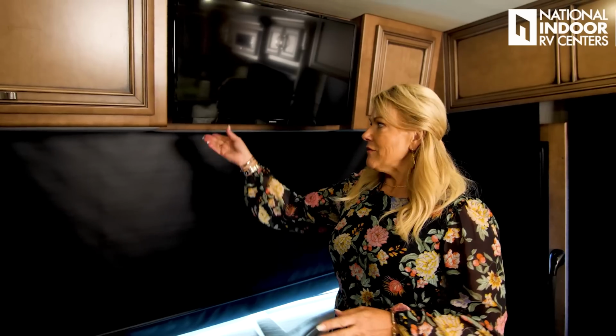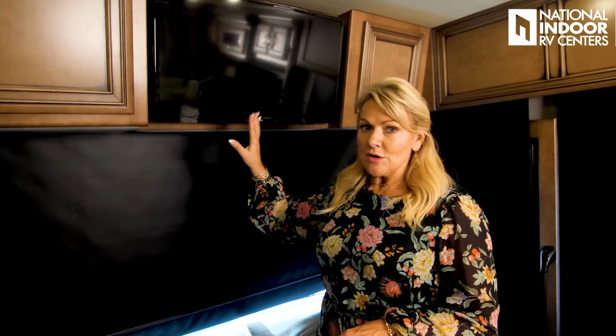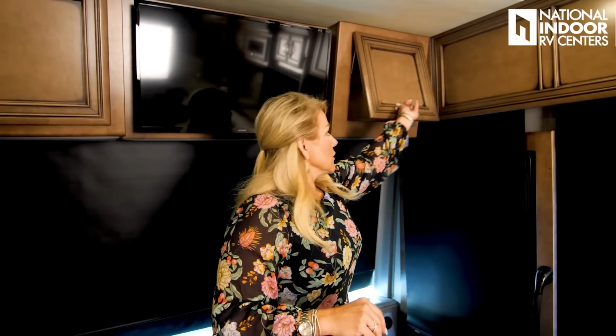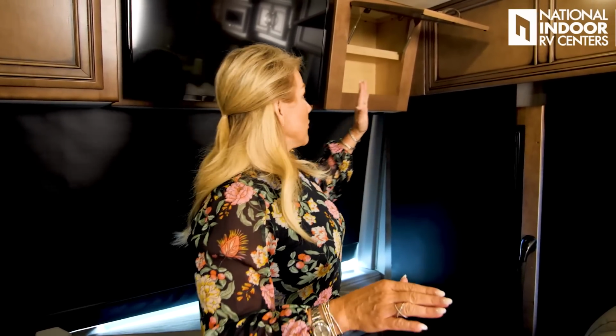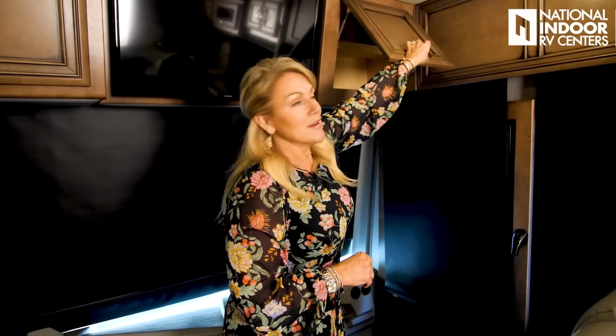Then we have our 43-inch optional Samsung TV, so you can choose to have that TV. If not, you'll have a small cabinet there, and one more cabinet for all of our goodies here. I've even had some of my customers put like a little bar in there and make it a small bookcase to hold manuals or books or whatever as you're going down the road. Just a nice little cubby to have for some extra storage.